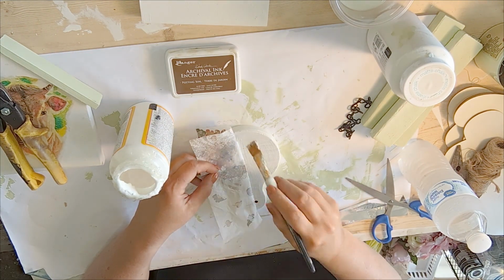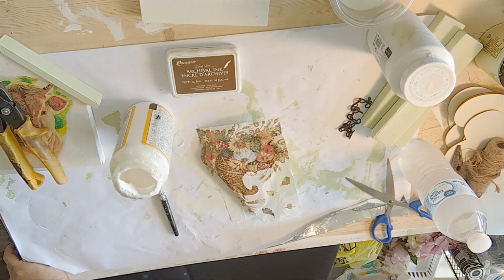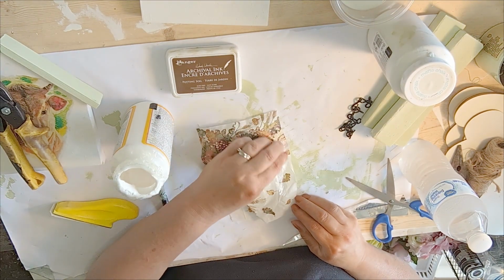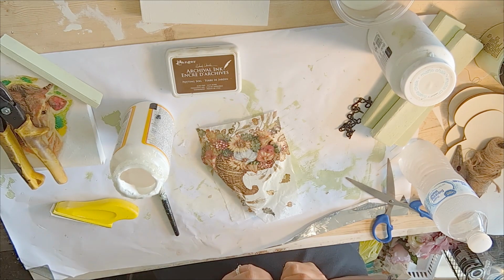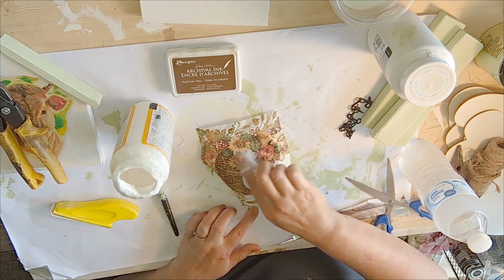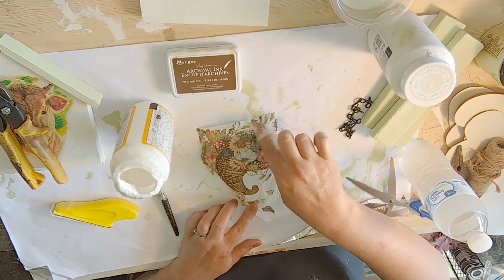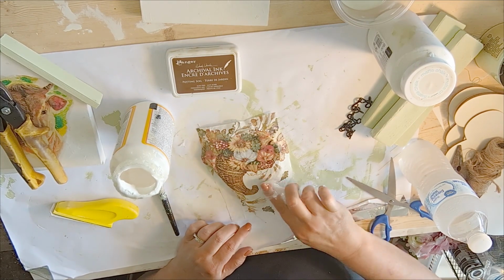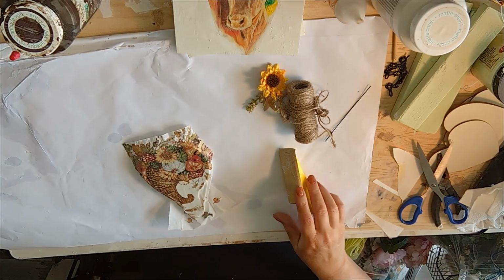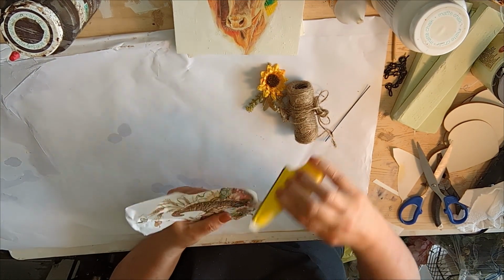Now, what I'm doing here is I'm just decoupaging this napkin onto my cutting board. You've seen me do this before, and you've probably seen other crafters do it as well. I am using a thin, light coat of Mod Podge. I do not want to saturate the napkin. I don't want to get it wet. So now I have a little ball of cling wrap, and instead of using it balled up, I generally wrap it around my finger and then just use my finger to push in all of those wrinkles and bumps and whatever it is. And I also want to push it down really well on the edge.